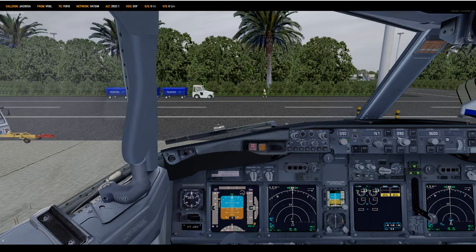So we will fly back. We will fly back. Flight to confirm ready to copy. Let me make the... Ready to copy and fly. So I will be back from here to Bangalore again.